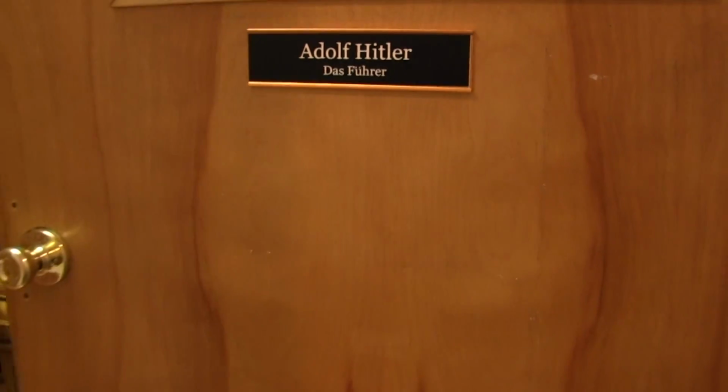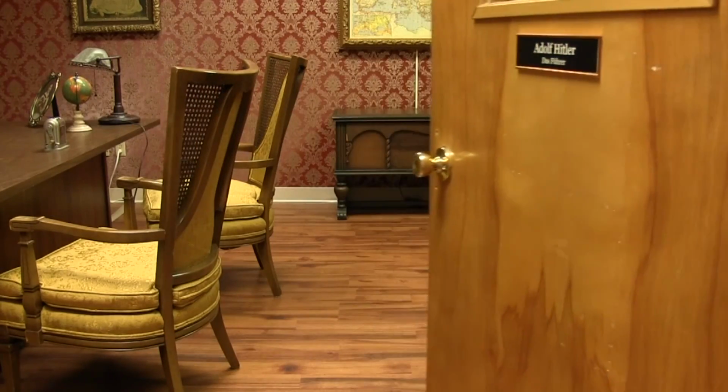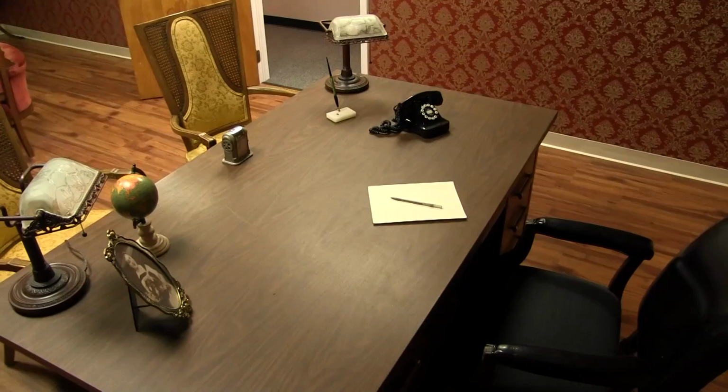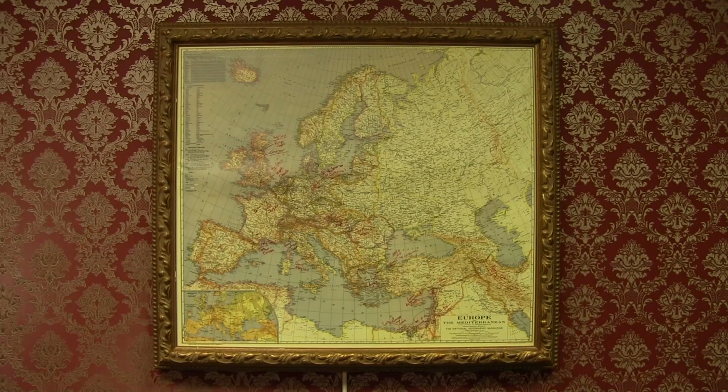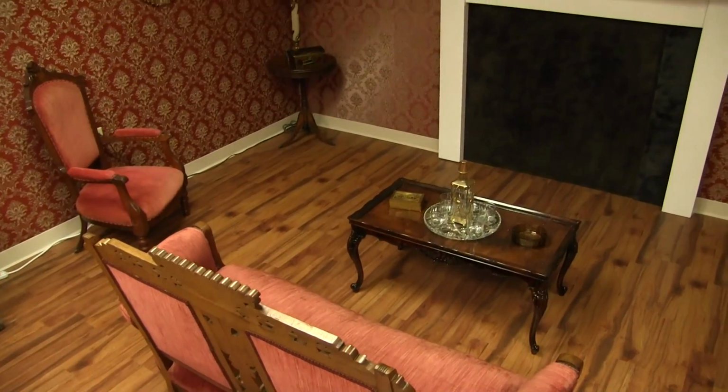The final room deals with the rise of the Third Reich. This one was really, I want to say it was really fun to design because we actually did a lot of research and we looked at pictures of what his office looked like, and although this is a very small scaled down version of it, it's very close to the same format of what it looked like.